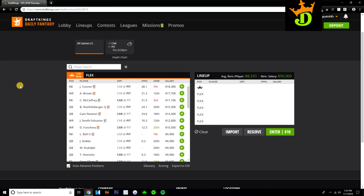I feel like I'm going to be going cheap at captain a lot on this game, just this game in general. With how many studs we have with guys like Conner, Brown, McCaffrey, Big Ben, Cam, all these guys have 30-point upside, if not close to 40-point upside. We've seen Conner put up some massive games this year. So we're definitely going to want as many of these guys in our lineup as possible. So I'll be sure to touch on plenty of value plays we could possibly consider, so that way we could fit these guys in.